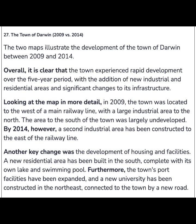Looking at the map in more detail, in 2009, the town was located to the west of a main railway line, with a large industrial area to the north. The area to the south of the town was largely undeveloped. By 2014, however, a second industrial area has been constructed to the east of the railway line.